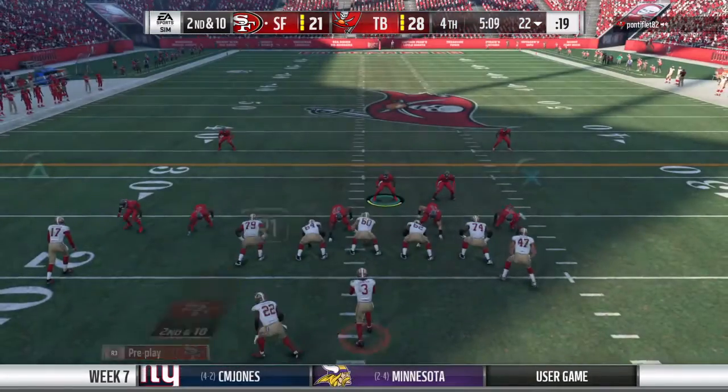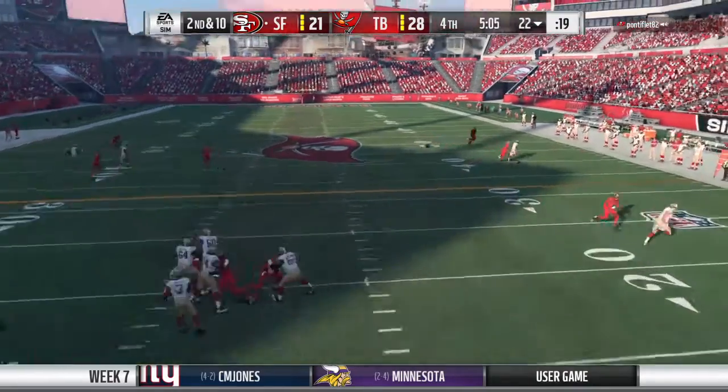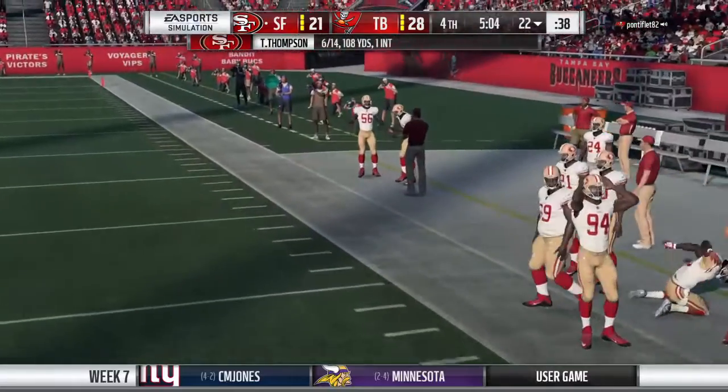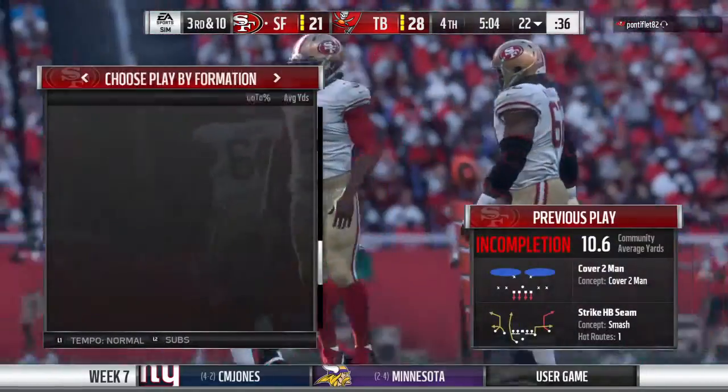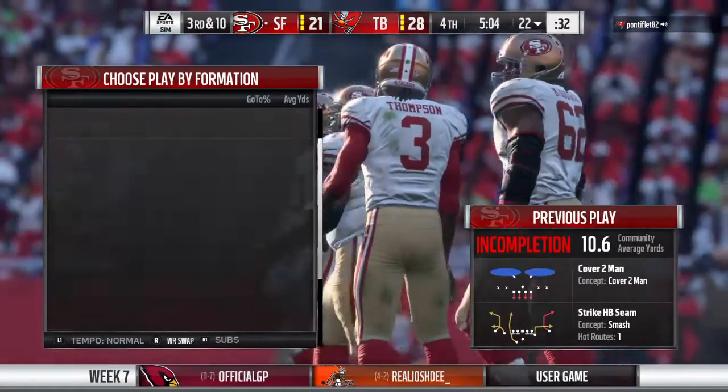Let's go. Looking to throw. And too much juice. It'll be out of bounds, incomplete. There's definitely contact there, but it's the 4th quarter of a kind of tight game, and sometimes the officials just say, let them play.